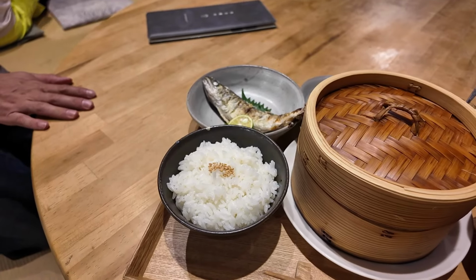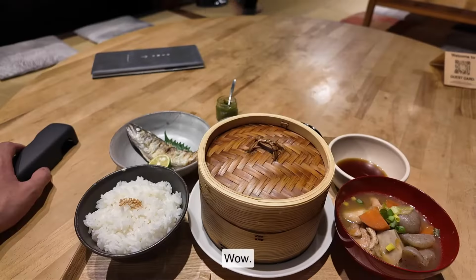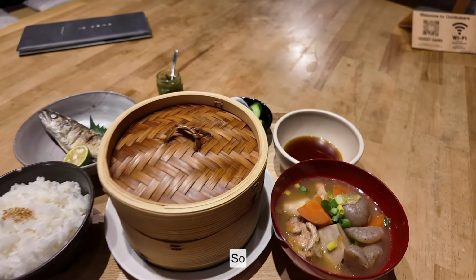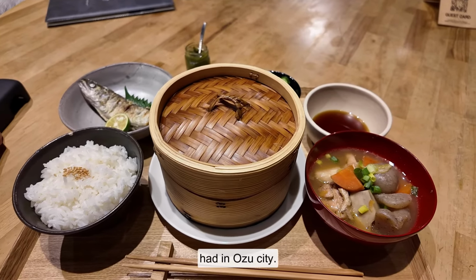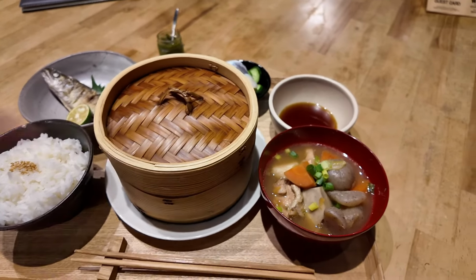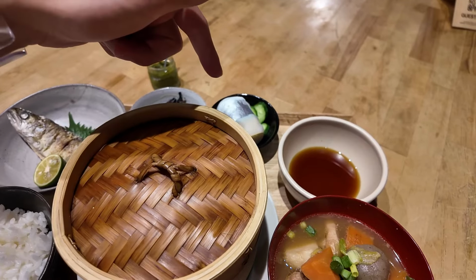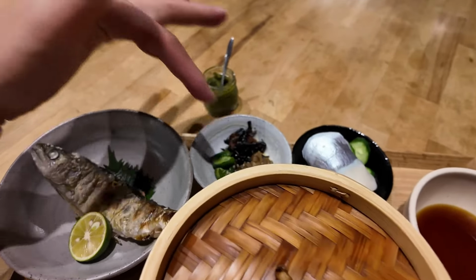Wow, so I've just had an explanation about the dinner I'm having today at this guest house. There are things that I've had in Ozu city. This one is imotaki and the soup of this Nanyo area. And this one is something that I got in the hot spring ryokan, which is a maruzushi using okara and fish. And also it's otsukemono.